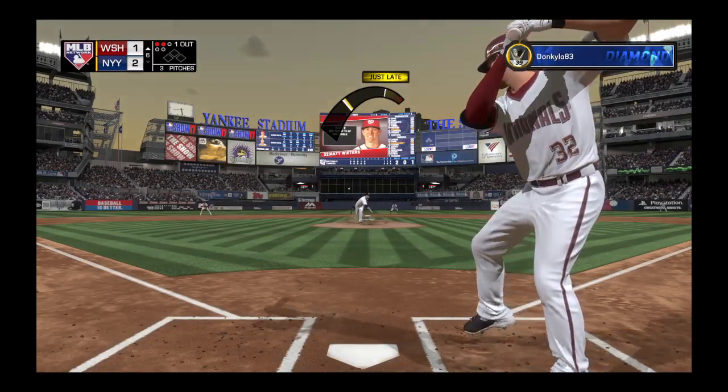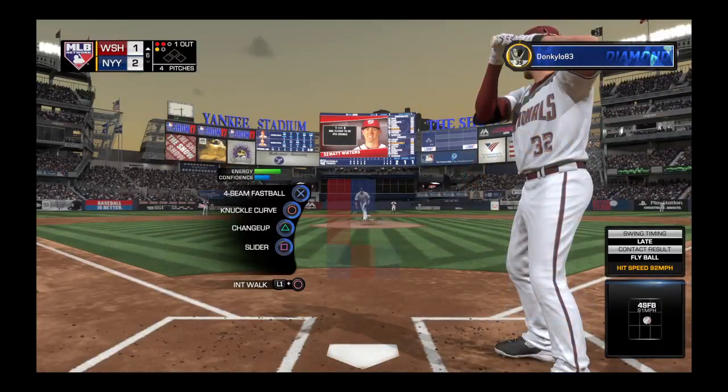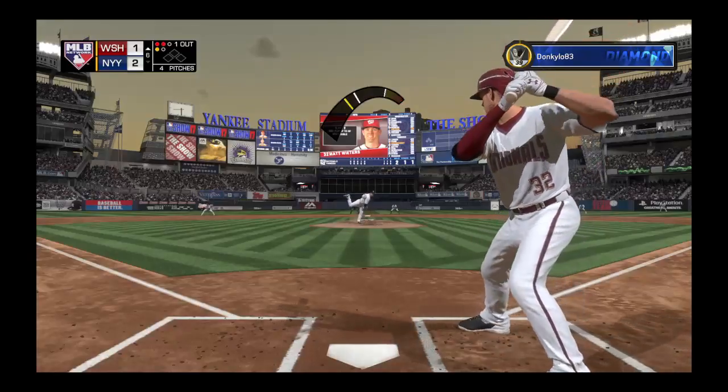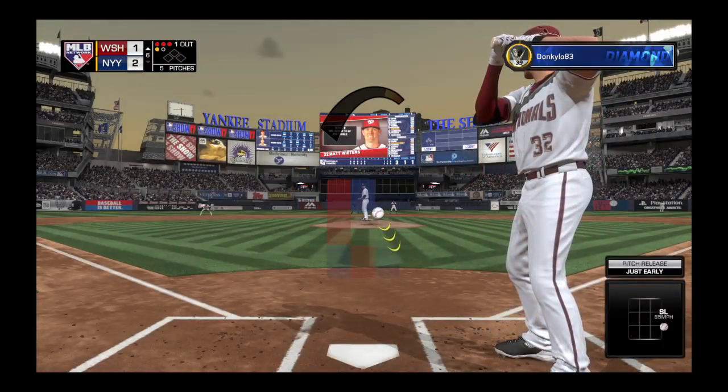Now the pitch. Squared that one up just a little late. That's a nice pitch right there. He threw him a breaking ball, comes back with the fastball, and now he's late. Now he doesn't know how to adjust. He's kind of caught in between. You got him set up perfectly.